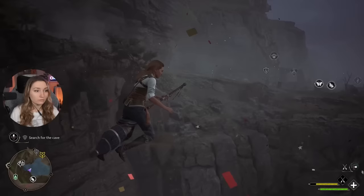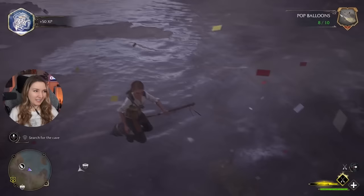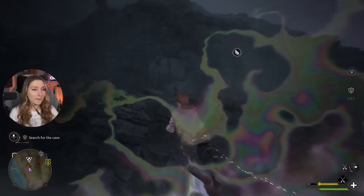Oh, this place is so cool looking. Like, this looks kind of darker, like, of an area. Nice. Oh my gosh, there's like a little beachy area. A lot of hidden stuff. Trolls. Trolls galore. Okay, hold on.